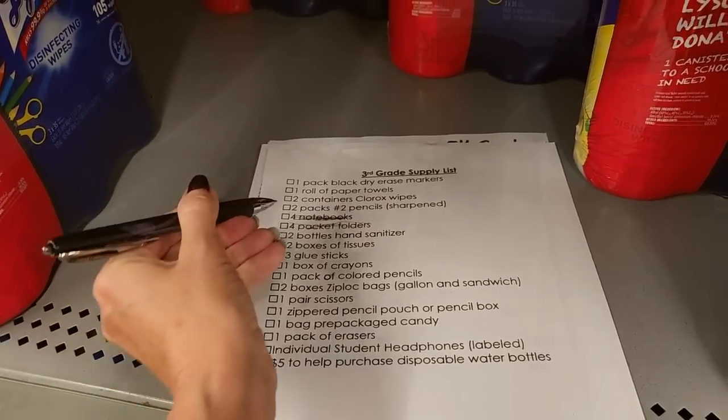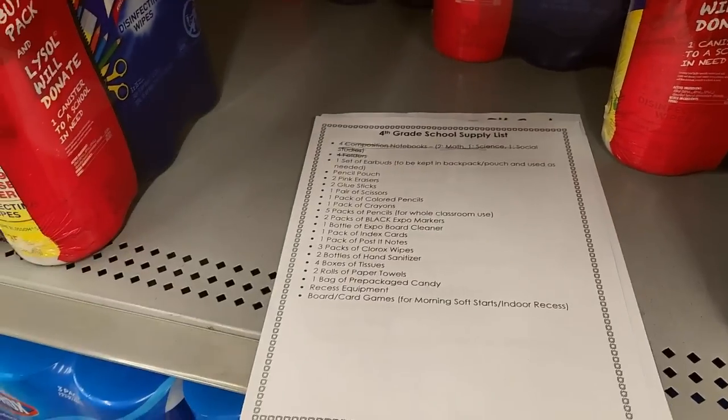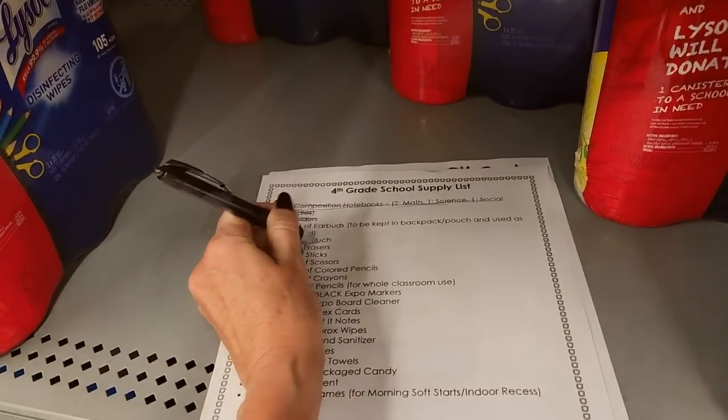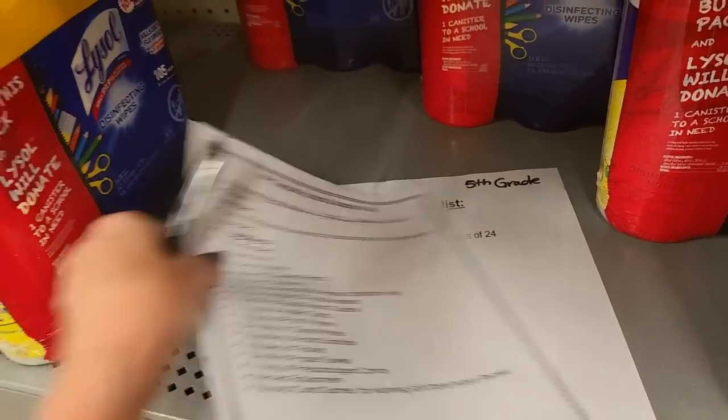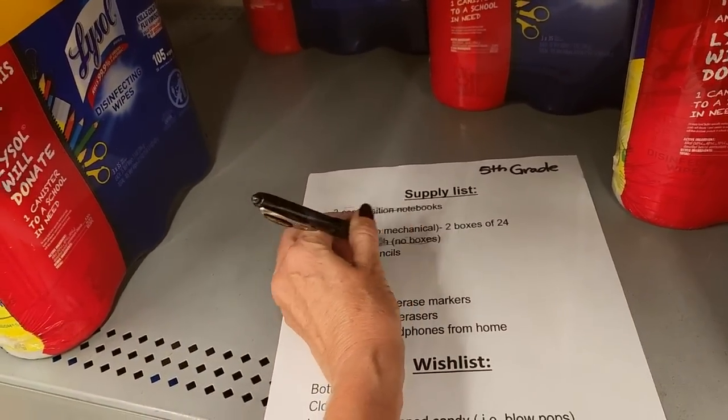Pencil pouches. I'm going to fix this back in a second. Who needed pencil pouches? I don't know. I think third grade didn't need one. One pencil pouch for four. One pencil pouch for five.